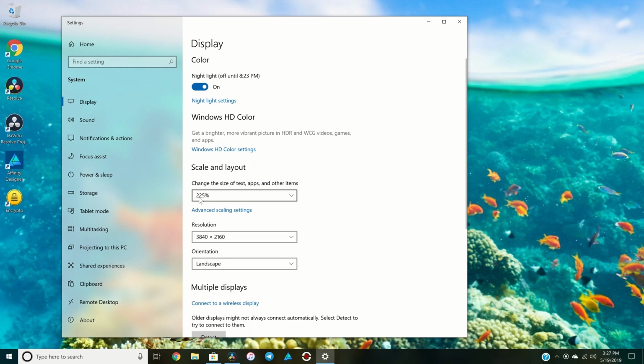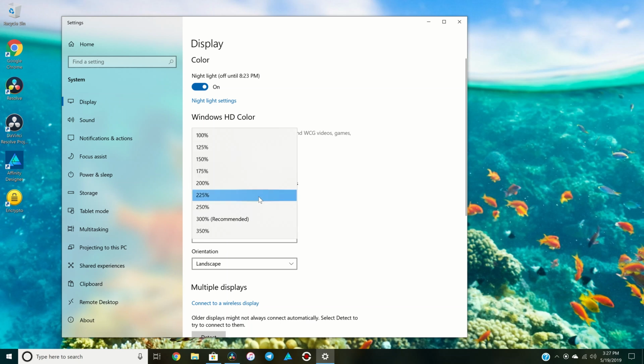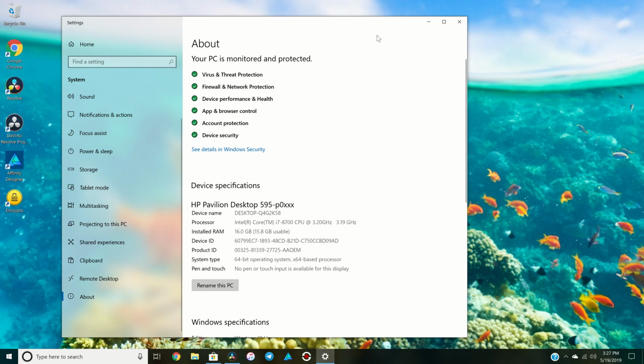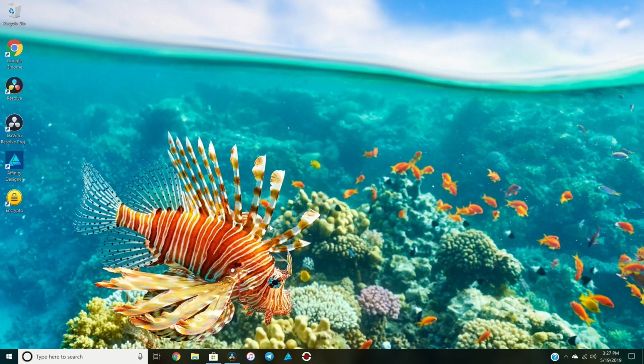I've bumped it up to 225%. It's recommending to put it at 300%, but I just felt it made the taskbar too big, and I wanted to really use up the real estate of the screen. My first reaction to the computer is that it is very zippy.